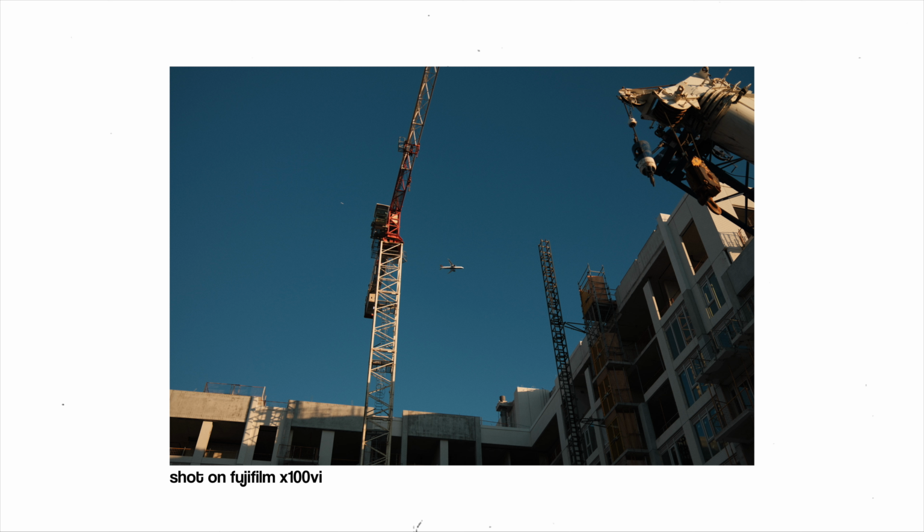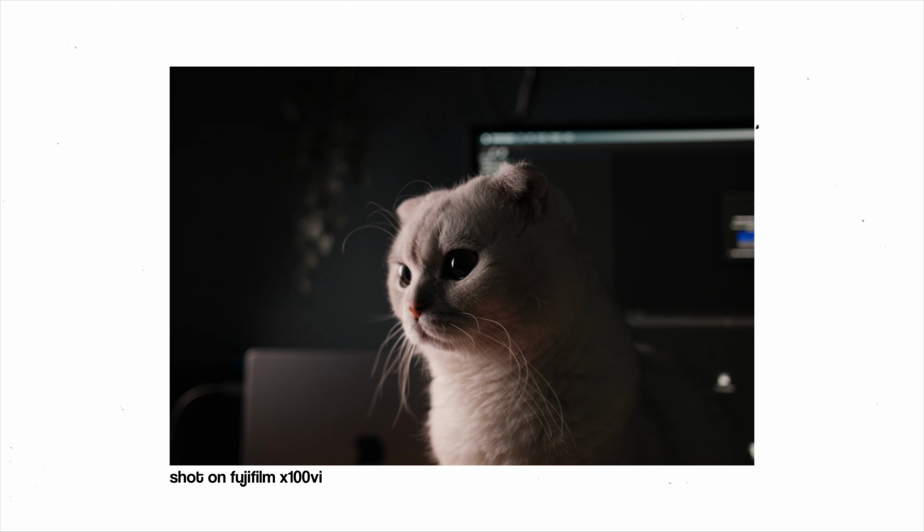But let's talk about the superstar first, which is the Fujifilm X100VI. And you've undoubtedly seen this camera or its predecessor, the Fujifilm X100V, somewhere on social media where it first went viral, and now they're just literally impossible to find. And this is the perfect beginner camera for so many reasons for most people, and we're gonna cover those right now.